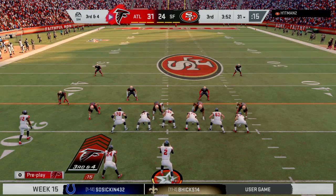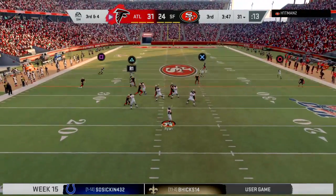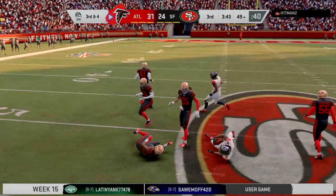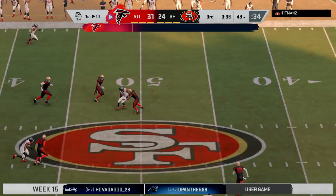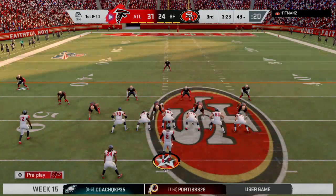Watch a slant. From the gun on 3rd down, Ryan. It's caught, Jones. And they bring him to the ground just shy of midfield. He went over 100 yards in the wild card round. He's over 100 here as well. And a 1st down. And the Falcons, first and 25.